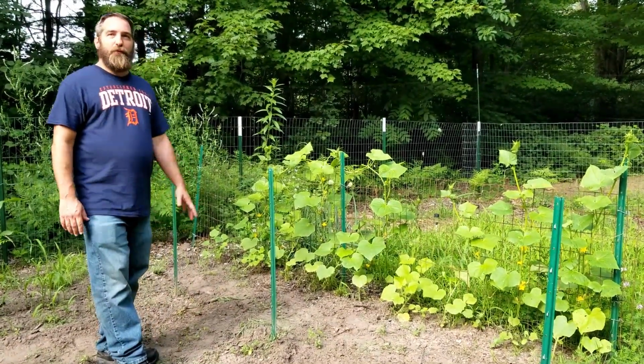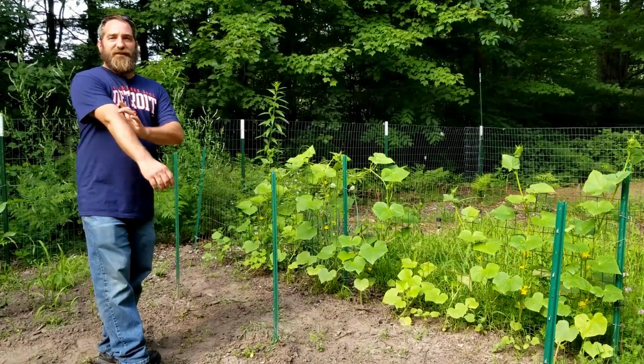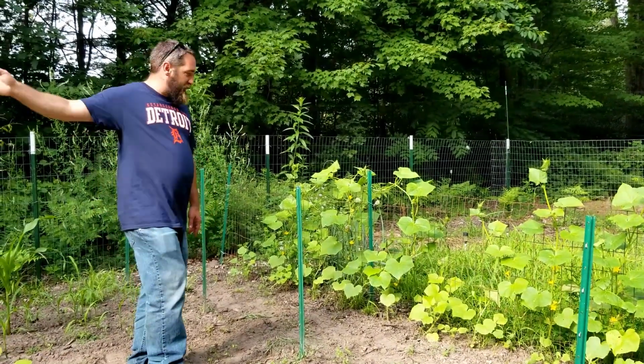I think what I'm going to end up doing is we're getting ready to start our fall garden, starts inside, so I think I'm going to put something like that right here. We'll just use this space for something else soon. That's my chicken.